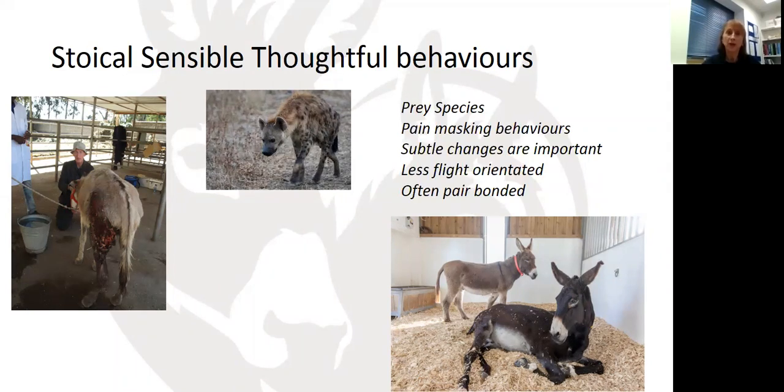They have a need for friendship. They won't have big harem groups where they come from, and they're often pair bonded. So we like to bring them in even to hospital with their friends. We will even walk them into the operating knockdown box with a friend. It provides them with comfort and support, and they will often react much better with that friend present.